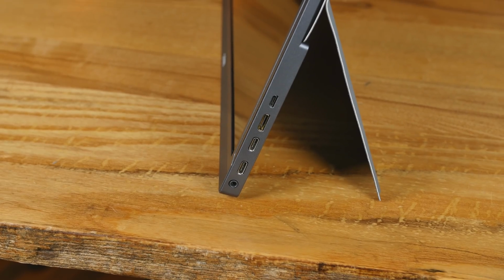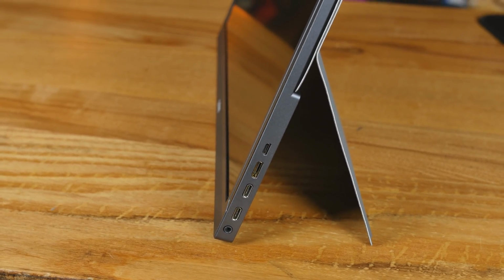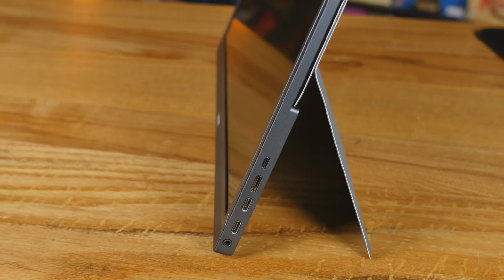Now, the main thing I'm going to recommend is just using the USB-C on the side and plugging it up to your USB-C. It's sort of like a Thunderbolt type thing. It worked just fine on my laptop. You plug in the USB-C, and that will provide all the data bandwidth you need and power, so you don't have to plug up any other cables.